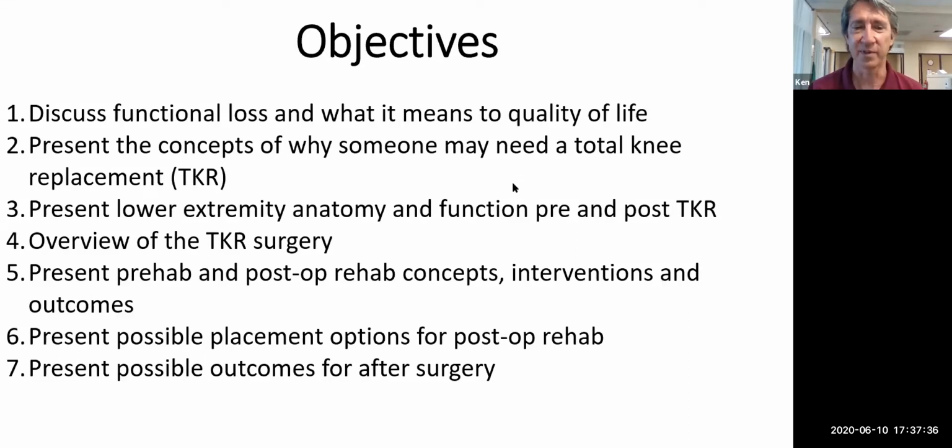We're going to present possible placement options, like are you going to go to skilled nursing after, or are you going to go home for home health, and talk about criteria that you want to look at for yourself on why you would choose either of those placements. And then present the possible outcomes after surgery. Sometimes it's good, and you've probably talked to friends. Sometimes they haven't had a good experience after total knee replacement, and we want to try to discuss how to get the best outcome possible. Go to the next slide.